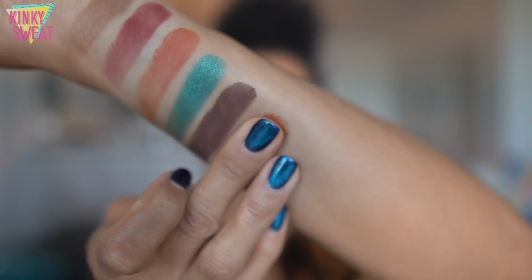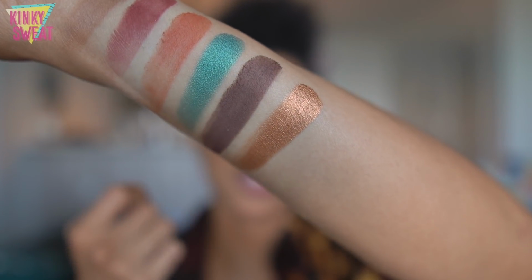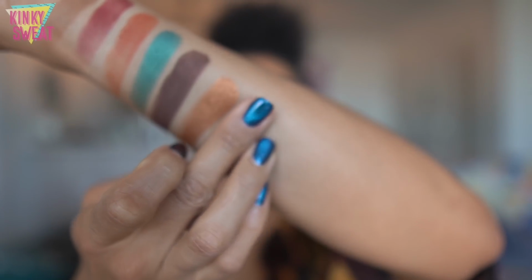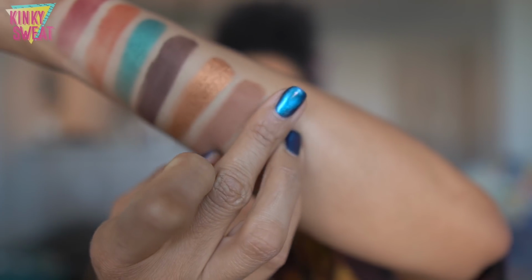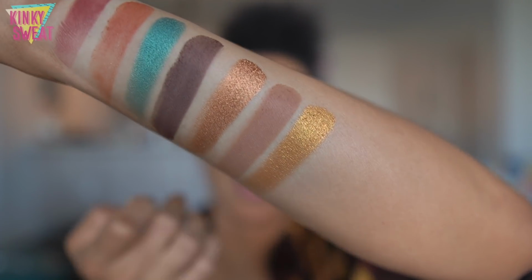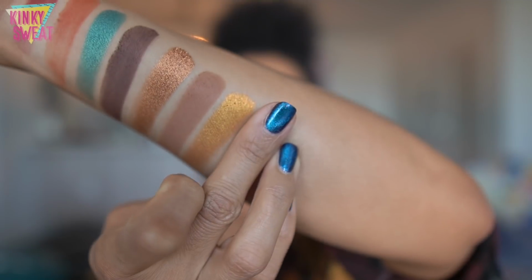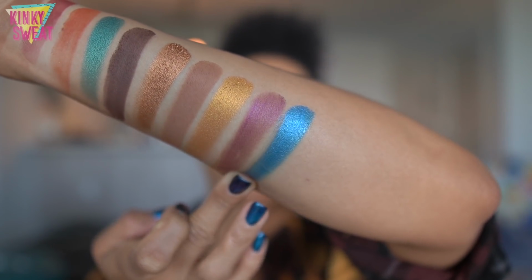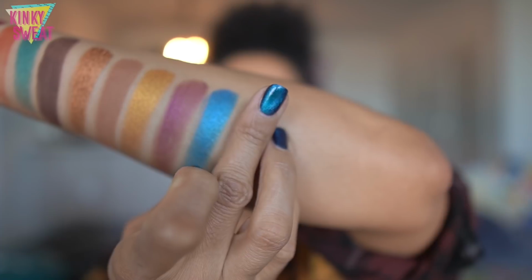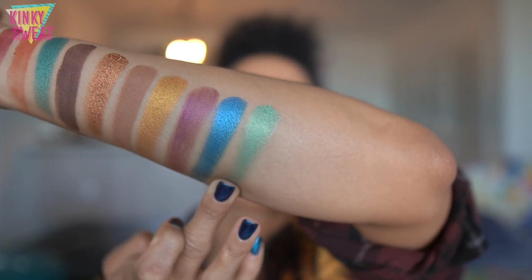Prohibition. Antique gold with a demi duochrome metallic finish. Sidecar. Warm mid-tone toffee with a matte finish. Sequins. Mid-tone golden amber with a metallic finish. Deco. Raspberry metallic finish. Cubism. Sapphire blue with a demi duochromatic metallic finish. Jade. Majestic green with a metallic finish.